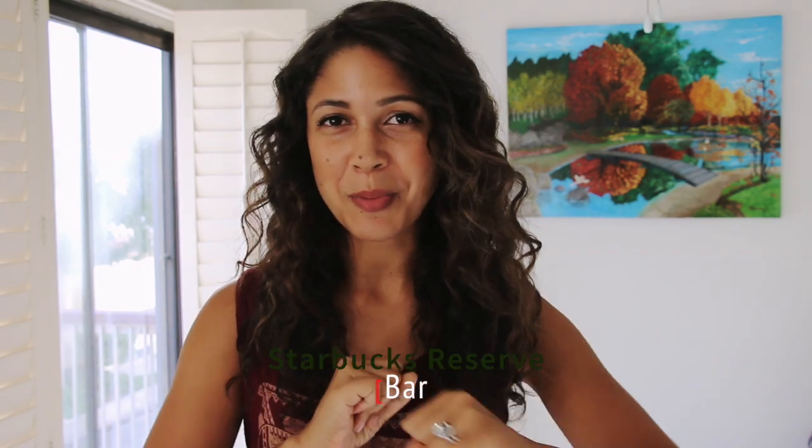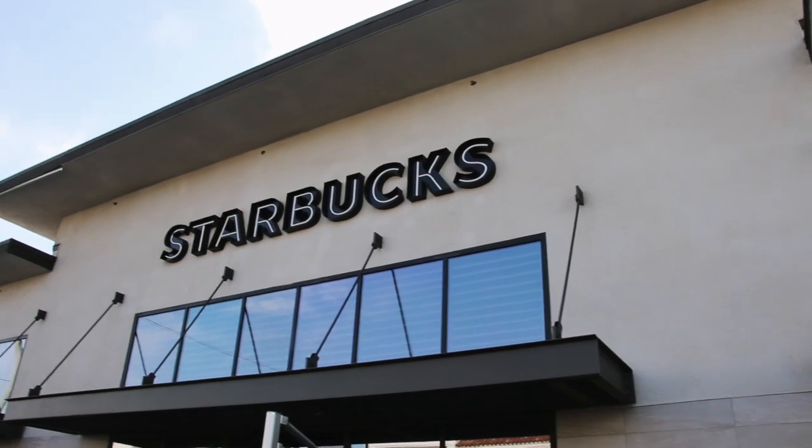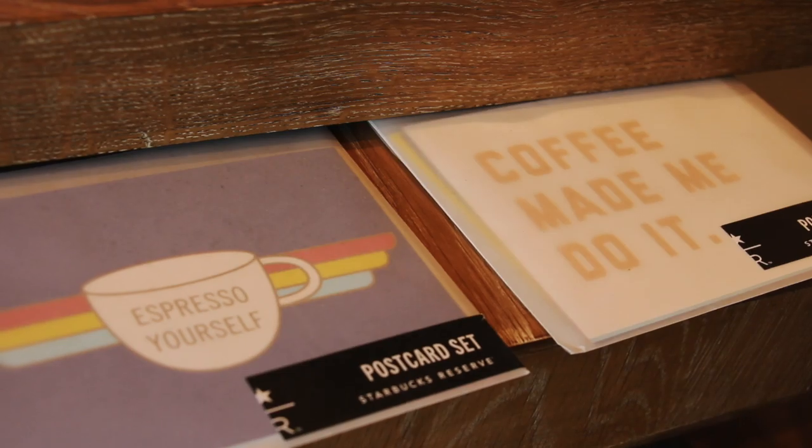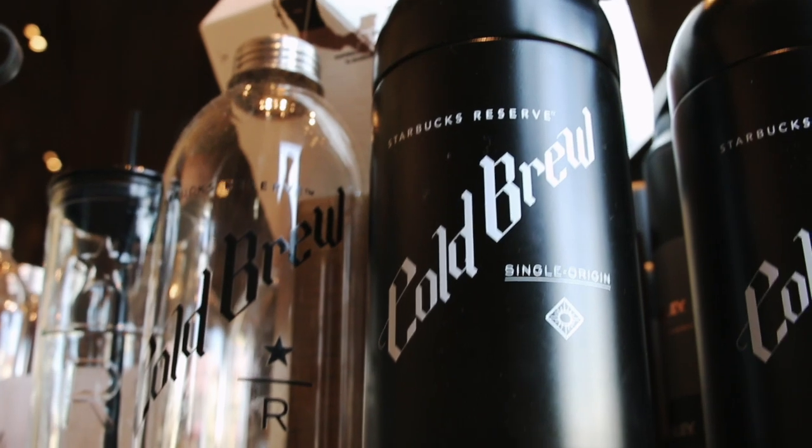What I'm going to be talking about today is the Starbucks Reserve Bar. The Reserve Bar specifically because I feel like it's just a separate entity of your traditional Starbucks store. I think we can all agree that not all Starbuckses are created equal. And something that I really love about the Reserve Bar, if you're lucky enough to have one in your city, is that when you go in there, it's almost like an experience.